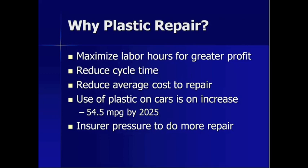So that would really move the needle for a shop in a DRP relationship as far as reducing their cycle time. Now, obviously, that would reduce the average cost to repair as well. And there's a lot of room for negotiation on some of the more expensive bumpers, but especially for shops in a DRP relationship, they're able to reduce the cost of the repair. That also will attract more business to their shop.